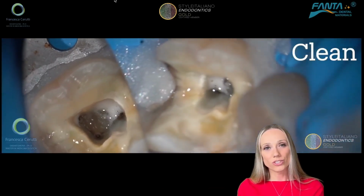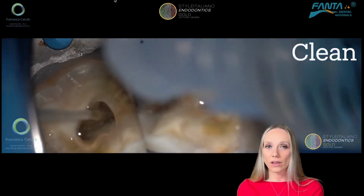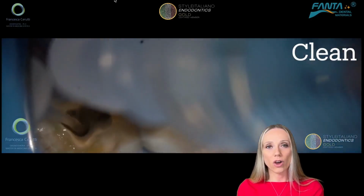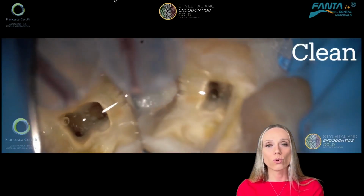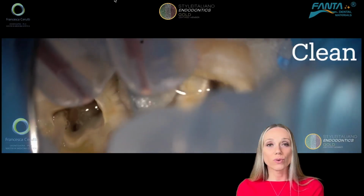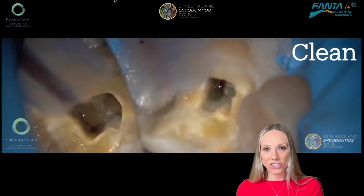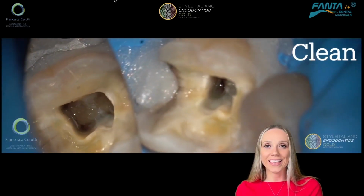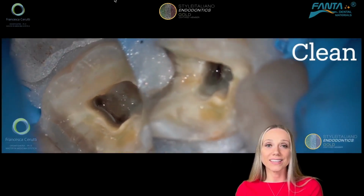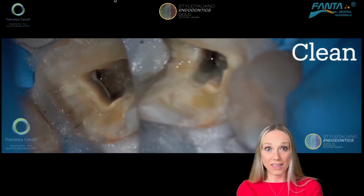But we also know that no matter which kind of file we choose, still a consistent part of the root canal walls will remain untouched by our files. And so we have to rely on something different. We have to rely on the chemical action of the irrigants against the pulp tissue, the bacteria, and the inorganic component that will be inside of the root canal, the smear layer, for example.